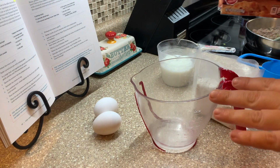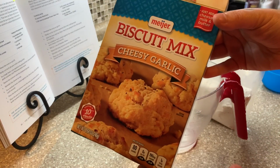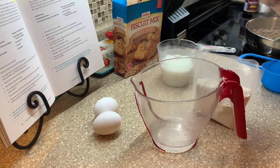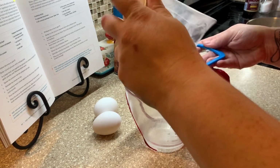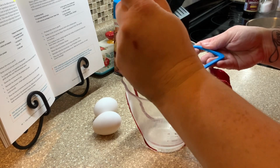So the recipe calls for just 1 cup of biscuit mix, and I have the cheesy garlic one, and I think it's going to be just as good, if not better, than a regular biscuit mix. So we're going to use that instead. I've got my ground beef almost ready, and so I'm going to go ahead and mix together the biscuit topping.